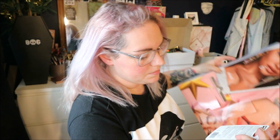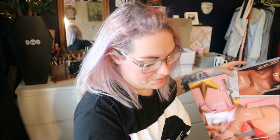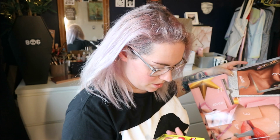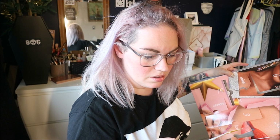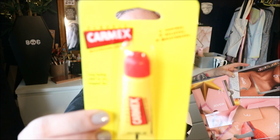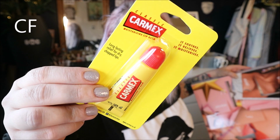Where's 14? 14 is here. Carmex. I've got so many of these. This will go into the giveaway. I think Carmex is cruelty free. I feel like they're cruelty free. It might not be though. I've got these in every handbag. This is like the best lip balm, so I'm gonna be gutted if this is not cruelty free because I love them.